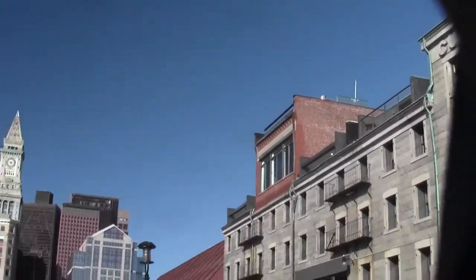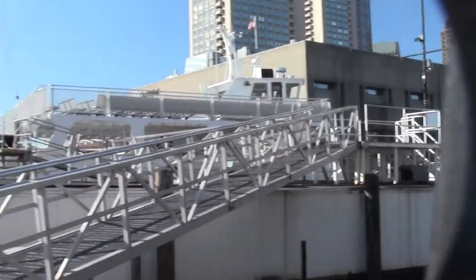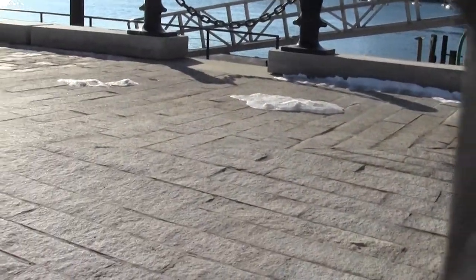Repurposed port buildings, the old Boston skyline, and a bunch of ferries in idle mode, seeing as how it's Sunday.